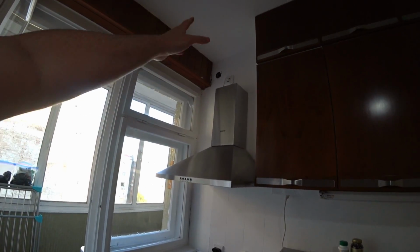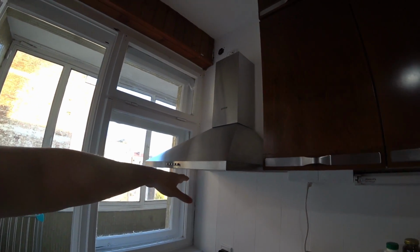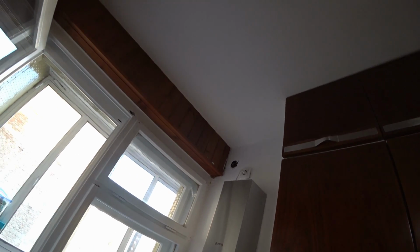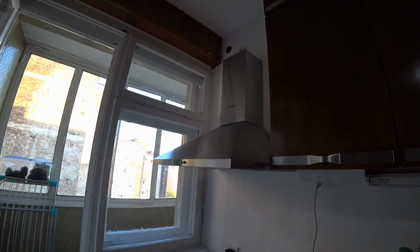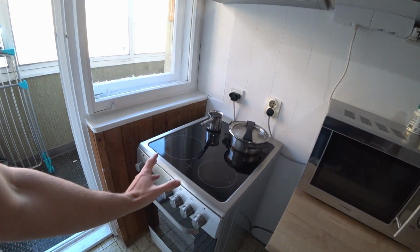But yeah, so back to the kitchen. The hood works. It's hooked up. It goes outside. I made sure of that. Some hoods just filter the fats in the filter here, and then they release it in the house. This one does not. This one actually has a pipe that goes outside. And then this stove is a little bit small.